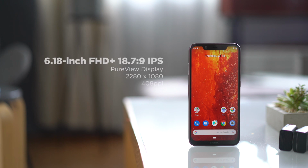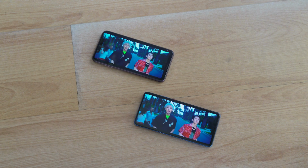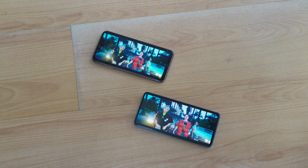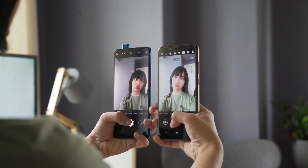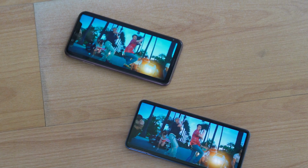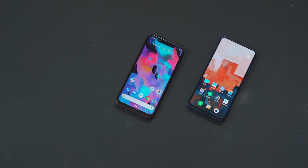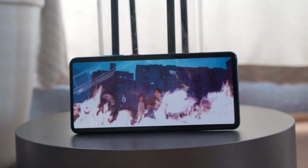Now let's move on to display. The 8.1 boasts a 6.18-inch edge-to-edge pure display with a resolution of 2280 by 1080, and the Mi 9T gets a 6.39-inch AMOLED screen with a resolution of 2340 by 1080, topped with Corning Gorilla Glass 5 protection. Both are beautiful displays that offer vibrant colors, good viewing angles, and deep blacks. They both get sufficiently bright under direct sunlight. But the 8.1's colors pale in comparison to the Mi 9T, which has an AMOLED display. So it's quite obvious who wins here, the Mi 9T, because of its full-screen AMOLED display.